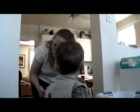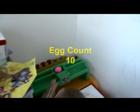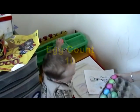3 more eggs. Wow, that's so many eggs. More left to go. Where are they? I don't see the egg. There's an egg! A funny one! Yay! Where are the other eggs? 2 more eggs to go.